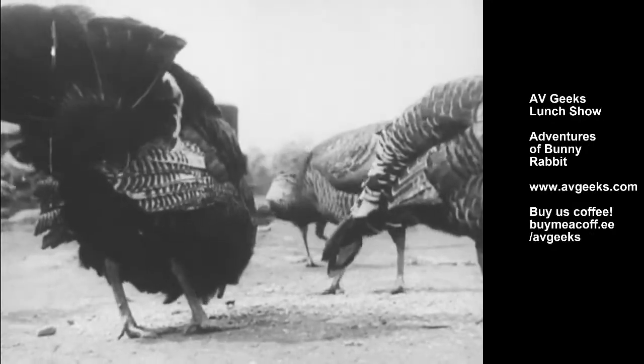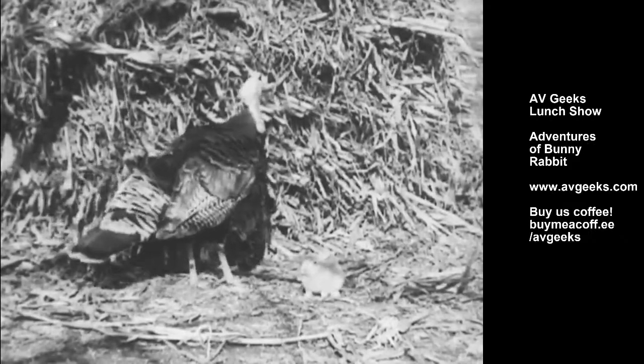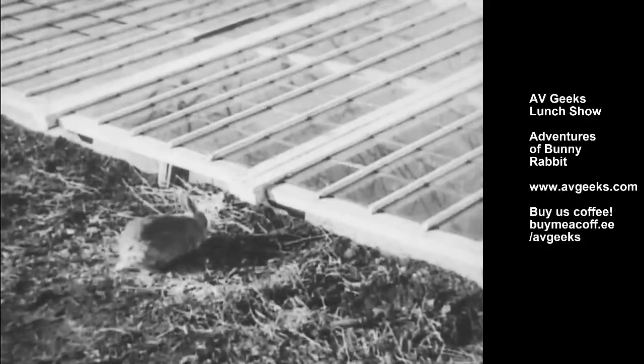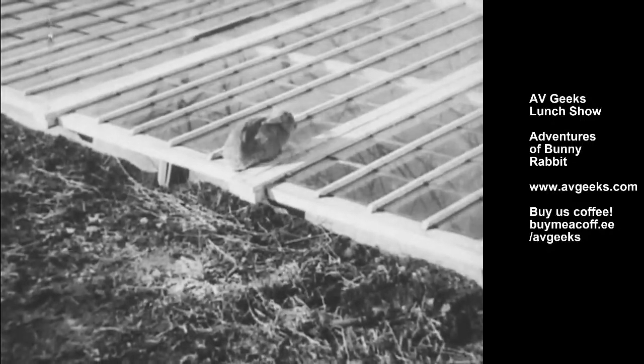Big fan tails the turkeys have. Bunny decides to ask Mr. Turkey. "I think there's some lettuce across the barnyard," gobbles Mr. Turkey. Bunny runs over to the greenhouse. He sniffs and climbs up on the window. And there, below him, is the lettuce.